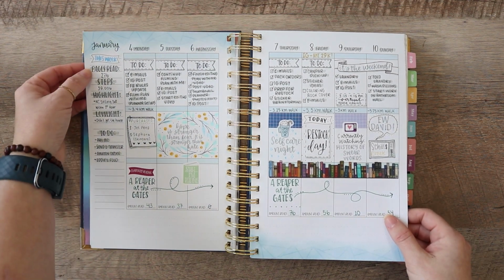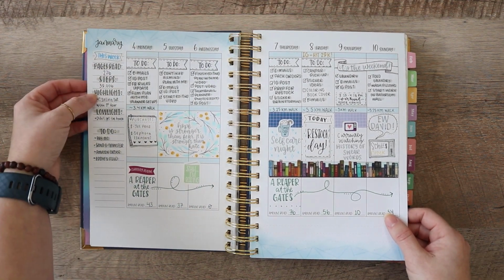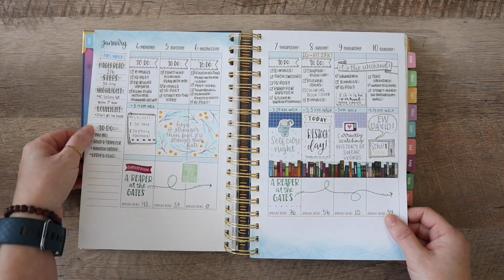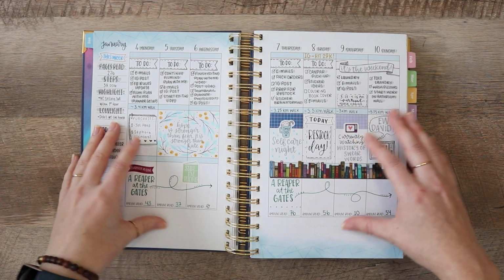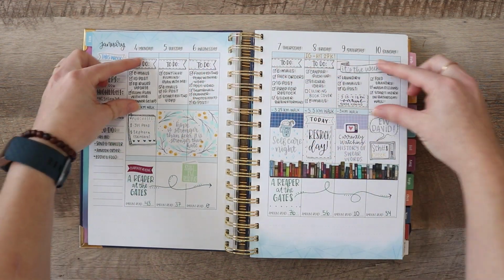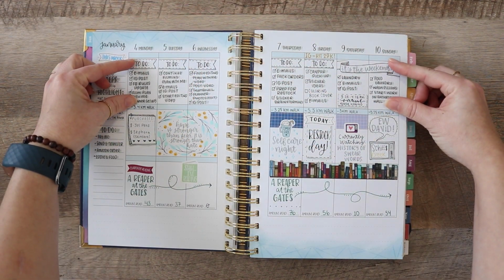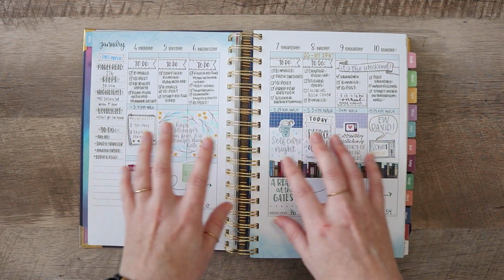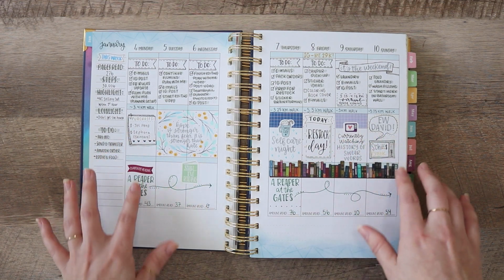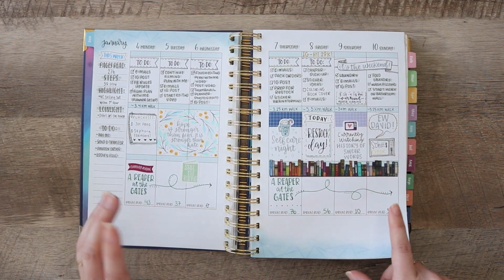On the sides here, I track my pages read, my steps, a highlight and a low light with a weekly to-do list here that is consistent throughout. And then in terms of how I categorize, the top row is my to-do list, usually for work. And then the middle is usually random. It's a mix of entertainment, workout, quotes, doodles. And then the bottom is always books.